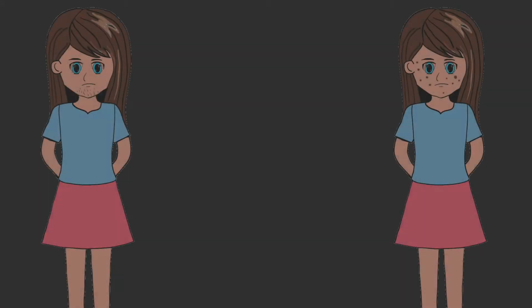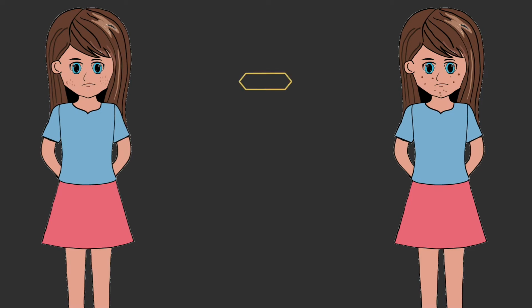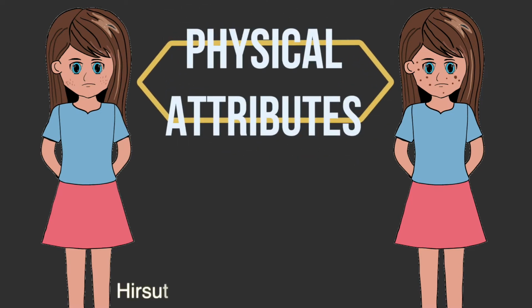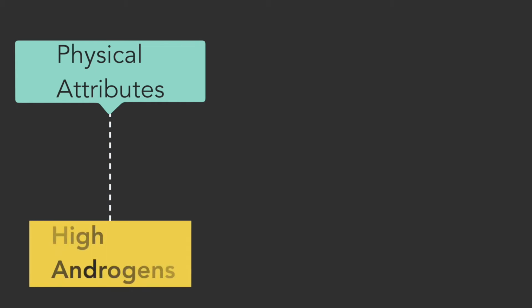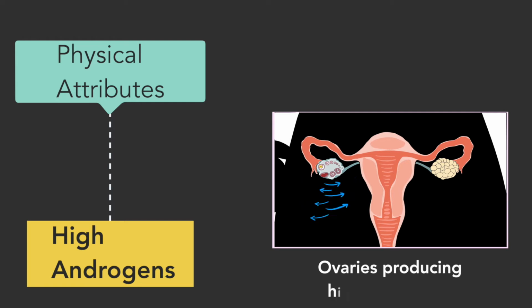In this part, we'll discuss the third and the most visible symptom of PCOS, which is physical attributes such as hirsutism, acne, etc. Since PCOS mostly starts in young adults, conditions like these can be stressful and damage the confidence for people of this age. The most accepted cause for these physical attributes is excess androgen production. In part 1 of the PCOS series, we already discussed how ovaries produce high androgens when affected by PCOS. Please watch the video from this link.